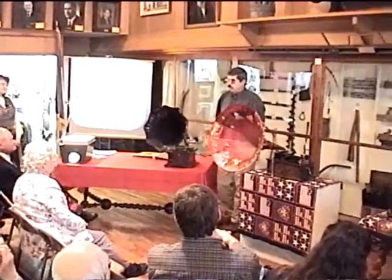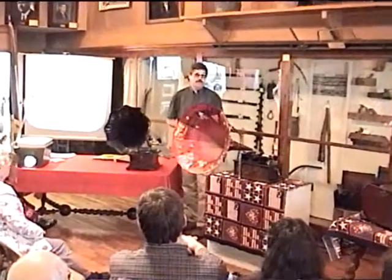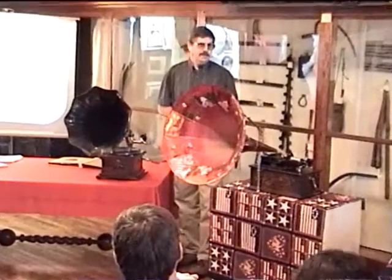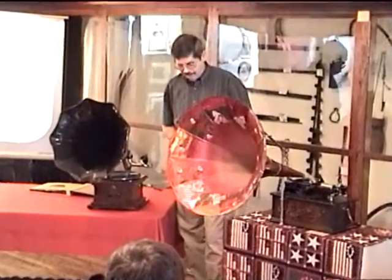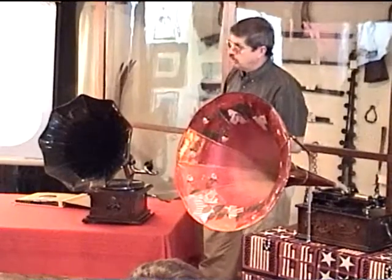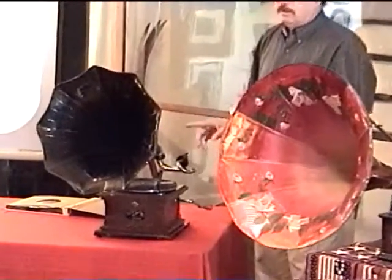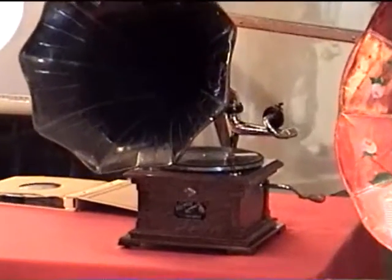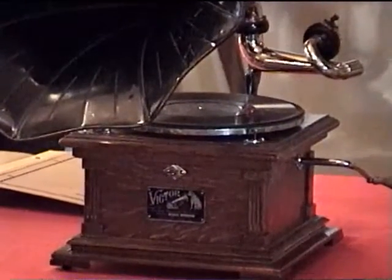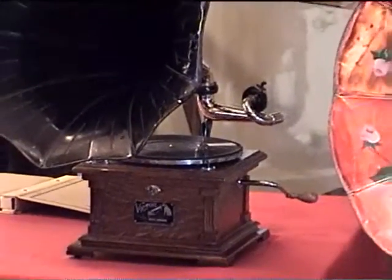I'm sure most of you are fairly well familiar with machines like this, but you don't see them anymore, because there aren't even any records anymore of any kind, other than CDs and DVDs and such. But this first machine here is a 1906 Victor 2. They had them numbered 1 through 6, and then some other various machines. This machine cost $32.50 in 1906, and for then, music was a novelty yet.